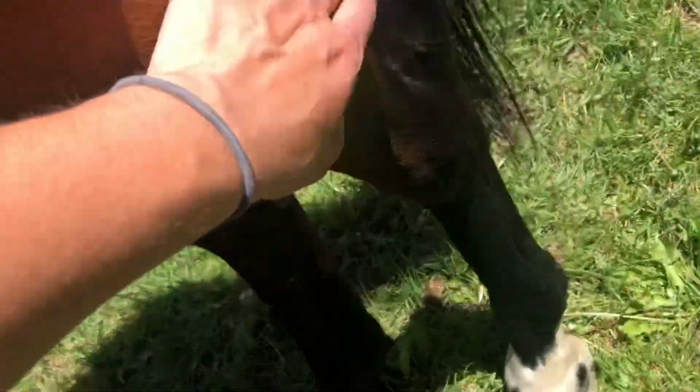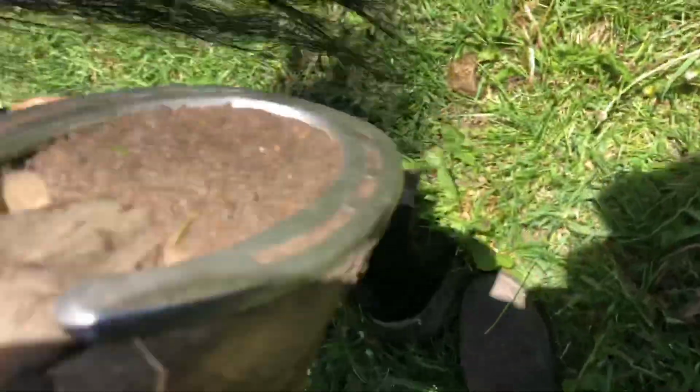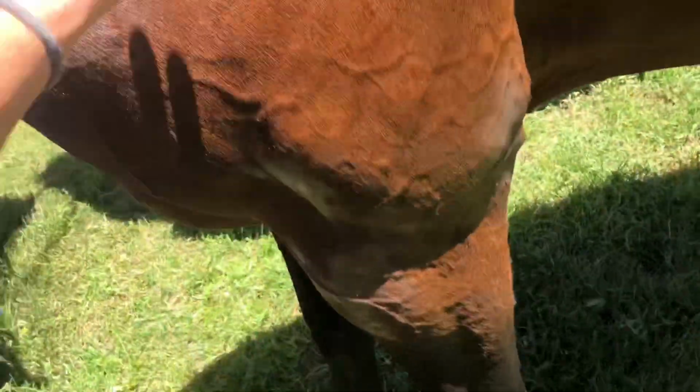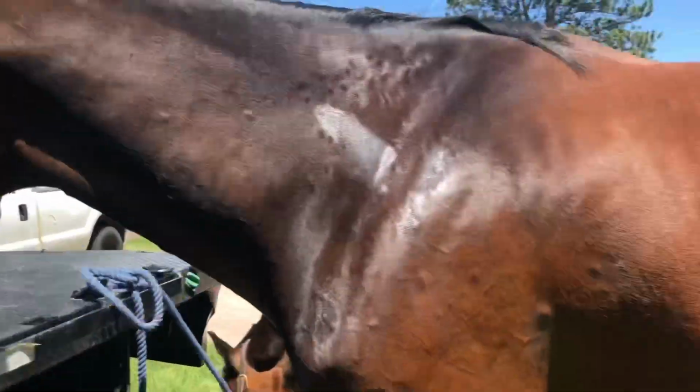No rocks in there. So I'll show you his back ones, because his back feet have shoes. He just pulled the front ones off. This is his back foot, so they just have shoes on. Alright, so I'm just gonna go ahead and we're gonna go ahead and ride.